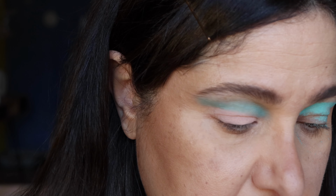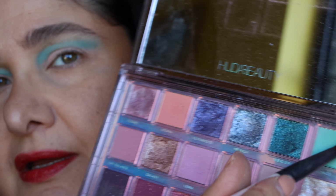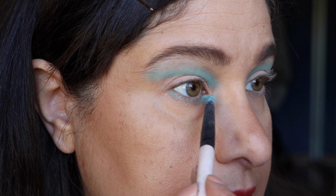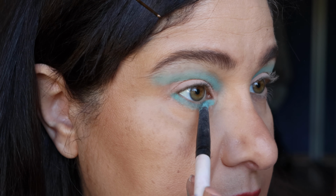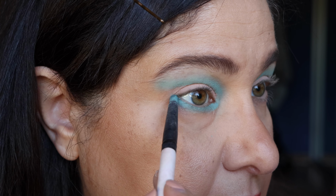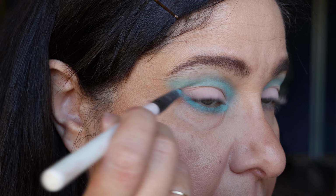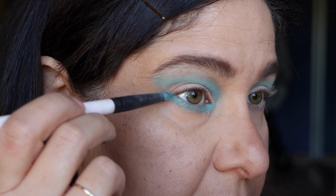Just going to do the other eye. It's going to clean a little bit of the fallout. Dipping back into Haze, I'm going to be using a pencil brush, and I'm going to be lining the lower lash line and tying it into the top part of that shadow there.